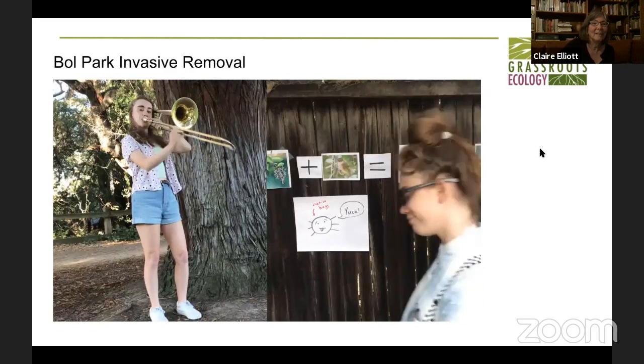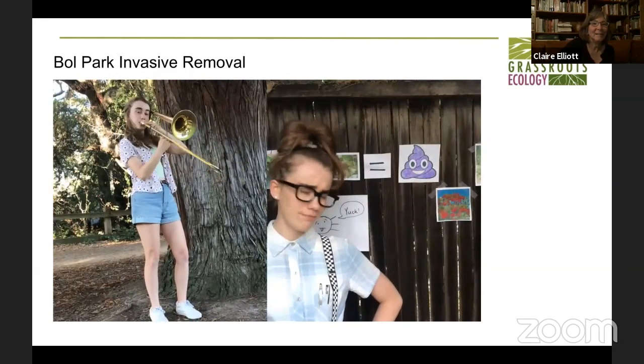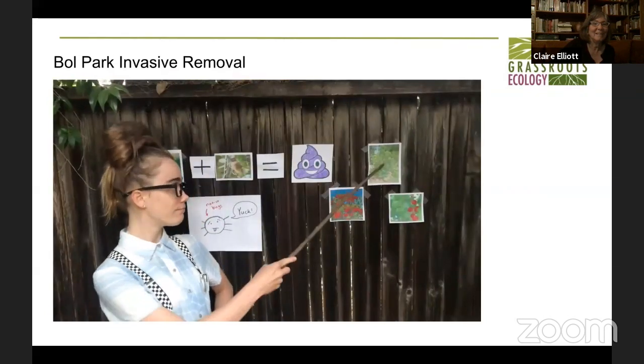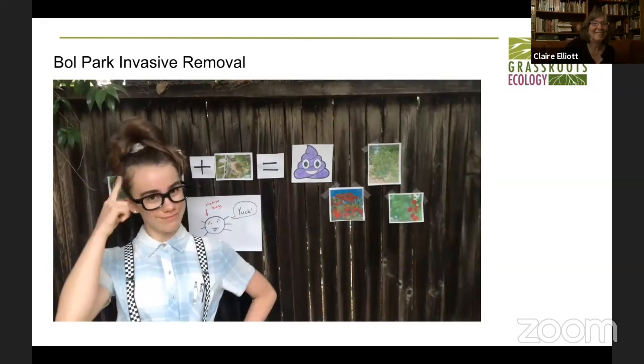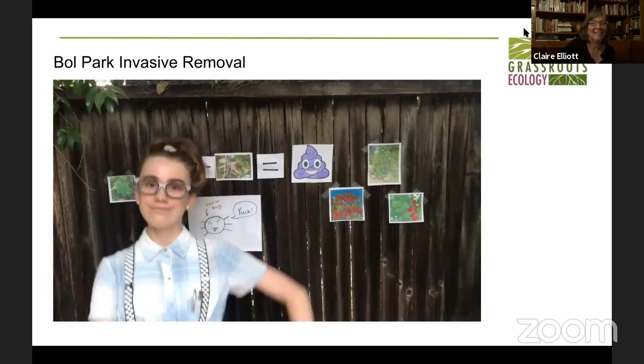Most people don't know how bad privets are for the environment. Some people even plant them in their yards. A better choice is planting native alternatives like toyon, wax myrtle, and hollyleaf cherries, which give birds and bugs the food they need. And to make room for those plants, we're pulling up the weeds.